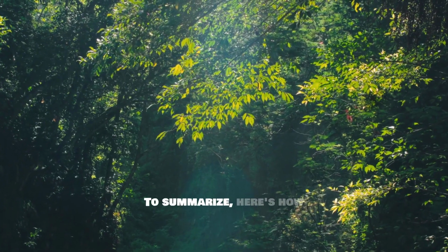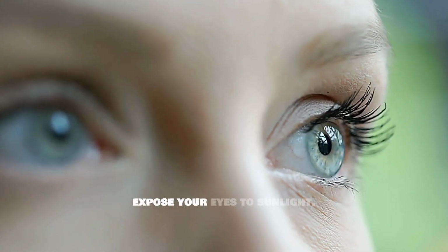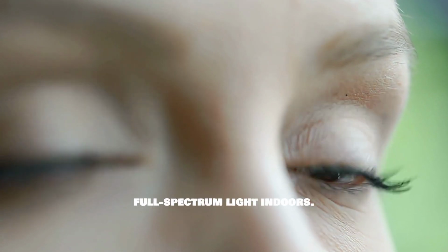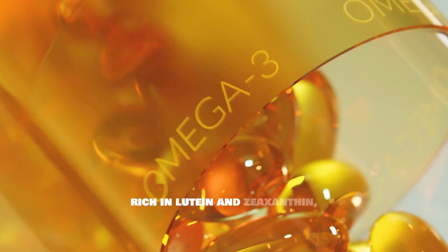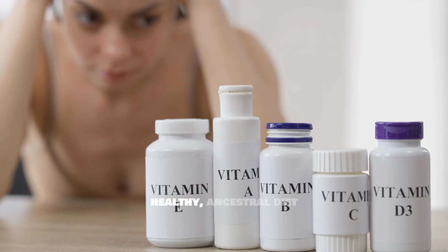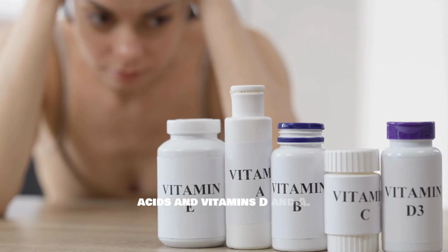To summarize, here's how to improve your eyesight naturally. Get outside more and expose your eyes to sunlight. Use full-spectrum light indoors. Build up your carotenoid levels by consuming foods rich in lutein and zeaxanthin, or by taking supplements. Eat a healthy ancestral diet rich in omega-3 fatty acids and vitamins D and A.